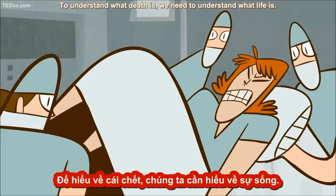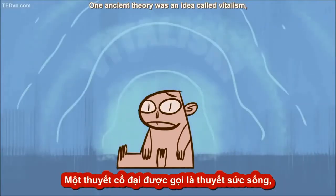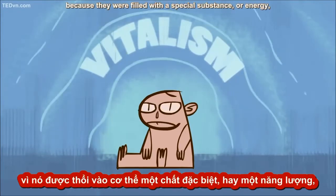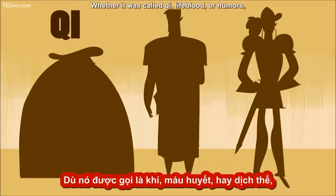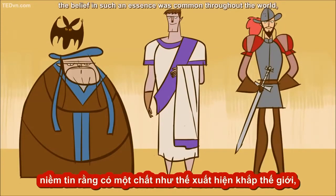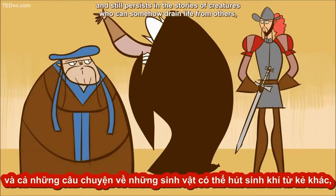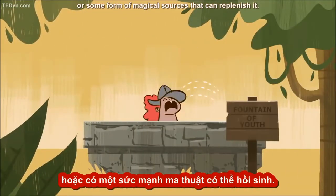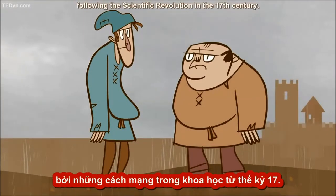To understand what death is, we need to understand what life is. One ancient theory was an idea called vitalism, which claimed that living things were unique because they were filled with a special substance or energy that was the essence of life. Whether it was called chi, lifeblood, or humors, the belief in such an essence was common throughout the world and still persists in the stories of creatures who can somehow drain life from others, or some form of magical sources that can replenish it. Vitalism began to fade in the Western world following the Scientific Revolution in the 17th century.